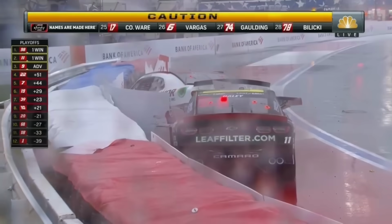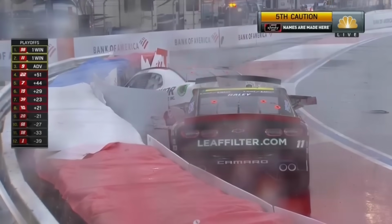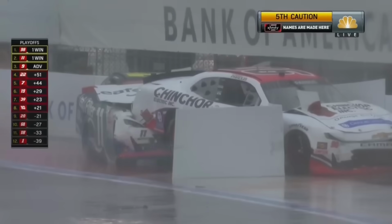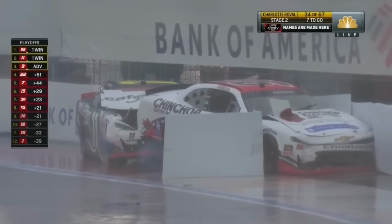I don't know that. Yep, there's the caution. I think that's Preston Pardus that's up in front of Justin Haley. You couldn't tell, right? Oh, he's lifted up. That's why he can't move. Oh, I can tell now. Yeah. Levin's underneath him.